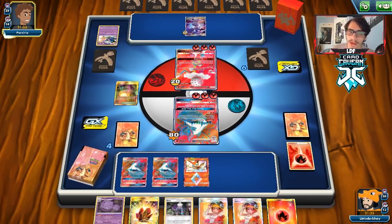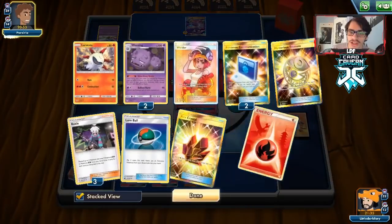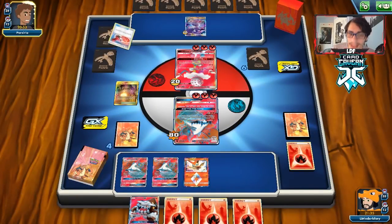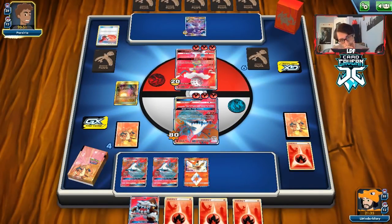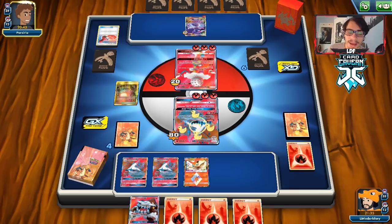Oh, there's a Baby Bond. Oh, actually, they do have their B-String turn right now. I just realized. Well, they've already done their ability. Ooh, they are going to stamp me to 4. They do play Reset Stamp. That's pretty annoying. And we bricked. Dang it. I mean, we have a lot of energy in the deck, but still, that is bad. That is really, really bad.